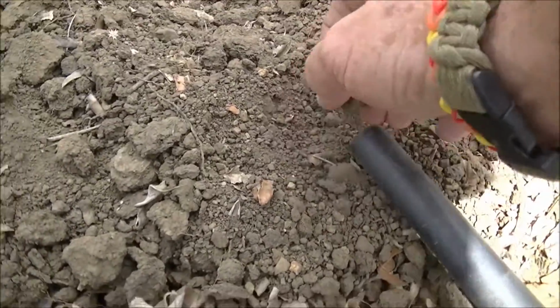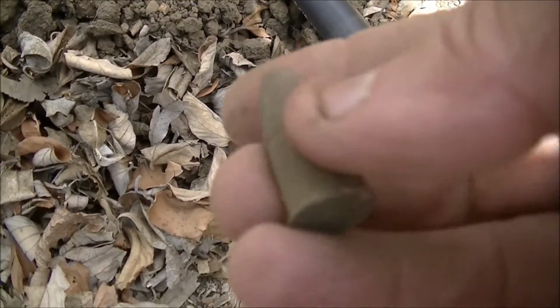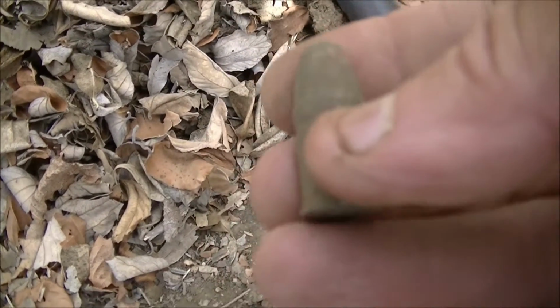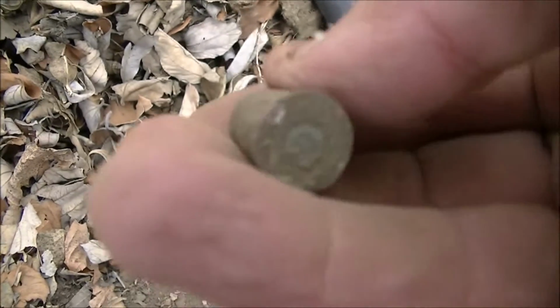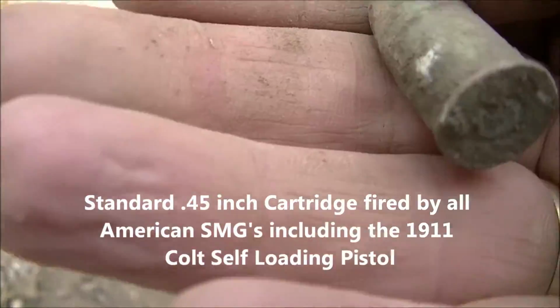Off the bullet. Go look at the size of that. That would have to be a 45, I reckon. And look, it's in immaculate condition. Now that's a really good find.